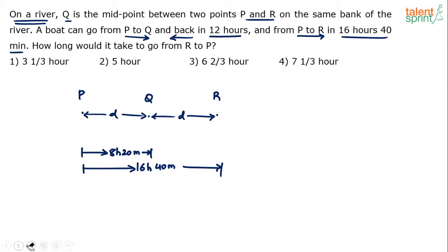Now go back to the earlier statement given to us. A boat will take 12 hours from P to Q and back from Q to P. Out of these 12 hours, I know that from P to Q it takes 8 hours and 20 minutes. So if this side is 8 hours and 20 minutes, what should be the other side? It should be 3 hours and 40 minutes, only then the sum will be 12 hours. The sum of P to Q and Q to P should be 12 hours. So that makes it 11 hours plus 60 minutes, which is 12 hours. So from Q to P, it has taken 3 hours and 40 minutes.